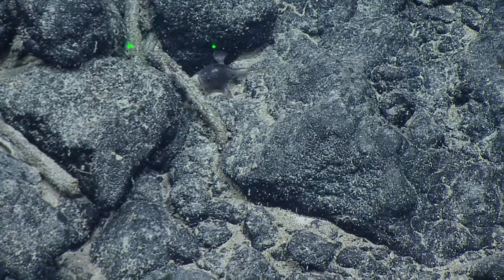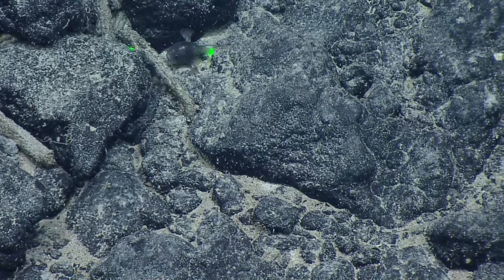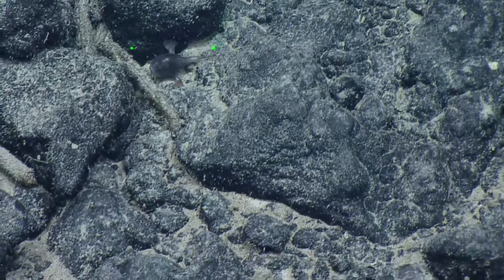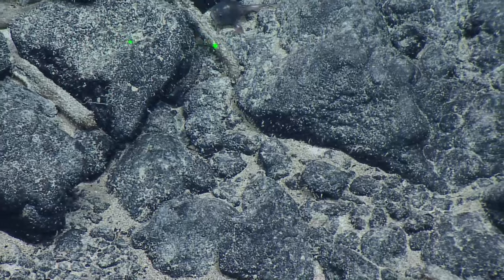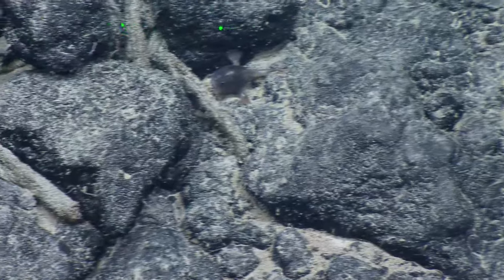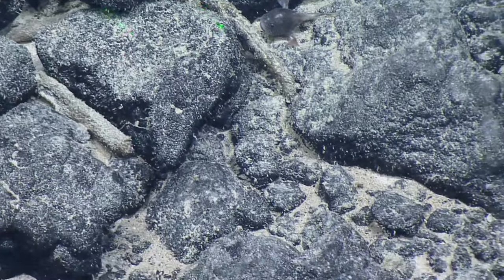Ooh. Hi, little baby. I don't think I've seen them this color before. Yeah, there was one I saw earlier on another dive that was this color. It's a younger one, right? I don't know. Certainly a smaller one. It's like 10 centimeters. It's less than 10 centimeters. It's tiny. Oh, it's so tiny. Come on, you are cute.